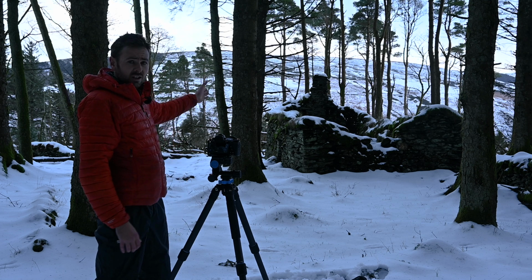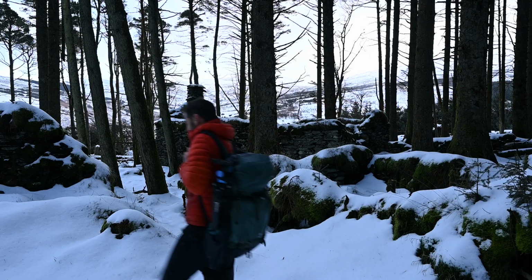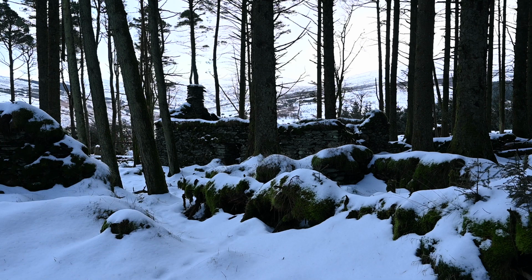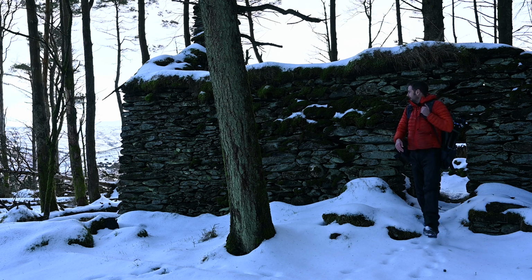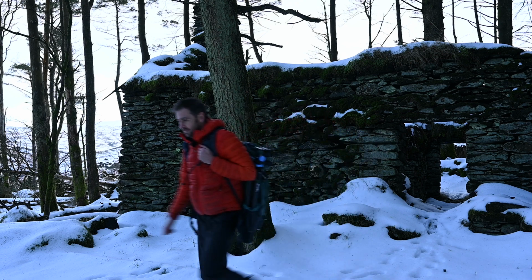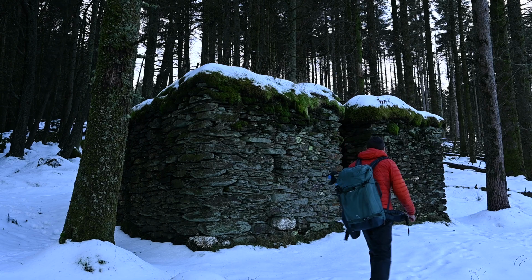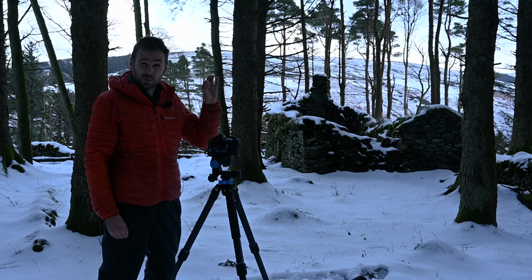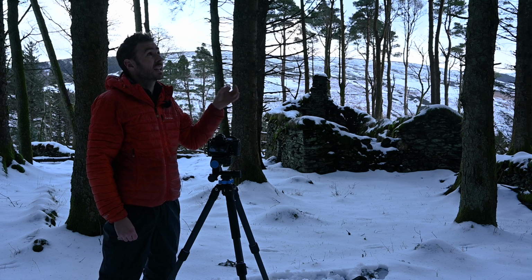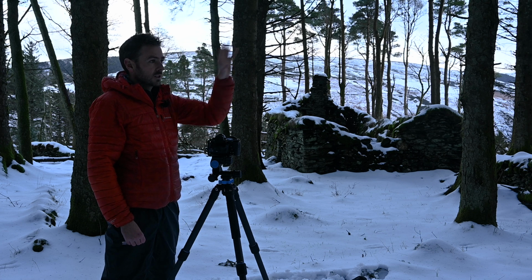So I've come to a location you can see behind me here called Craig Moor, and basically this is a series of old ruined farm buildings that sit in a beautiful and secluded woodland environment up high in the hills. With the covering of snow that we've got today, it just looks absolutely magical. The only downside is the light isn't really playing ball today. It's quite cloudy, although the forecast is suggesting this is going to start to break up.